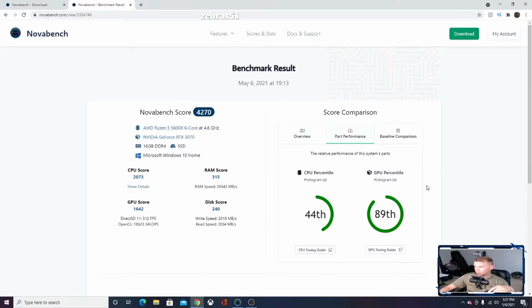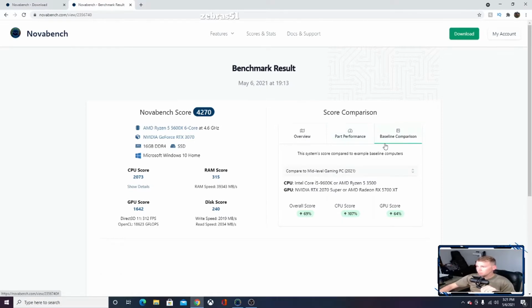We can go over here to the parts performance, and it's going to show the CPU percentile at 44 and GPU percentile at 89. Then we can go to baseline comparison. This is comparing to a mid-level gaming PC, which is going to be an Intel Core i5-9600K or a Ryzen 5 3500 with either an RTX 2070 Super or an AMD 5700 XT. And as you can see here, the CPU score is up 107% from the Ryzen 5 3500, and the GPU score is up 64% from a 2070 Super.